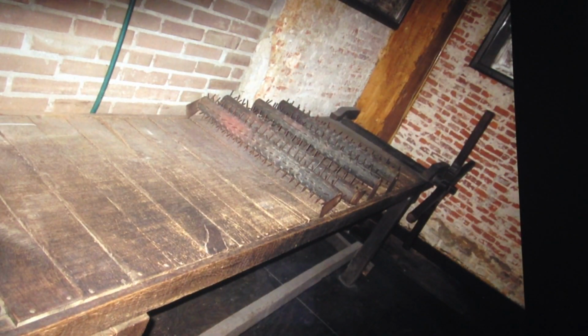This is the rack that is equipped with spikes. It is a platform that can be used for many techniques of torture. It allows the torturer and the executioner to manipulate the body with various angles, making the individual's body more vulnerable to the whims of the torturer.